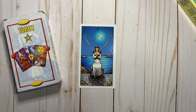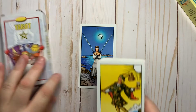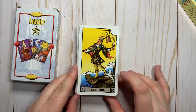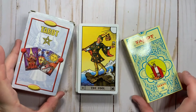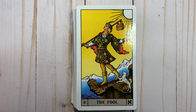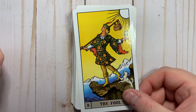So why don't we, at this point, just kind of flip through this one so we can see what each card looks like. I'll even zoom in here in just a second, and then we can look at a few of the cards between the Edith Waite and the Tarot RDR to see who did it better. All right, so that should be a nice little zoom in so that you can see this card really nice and clear. Let's just take some time to flip through it.